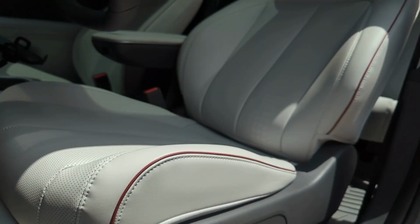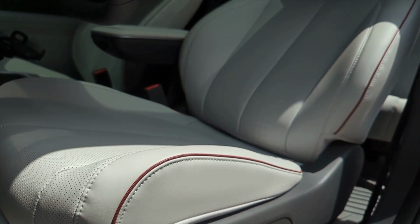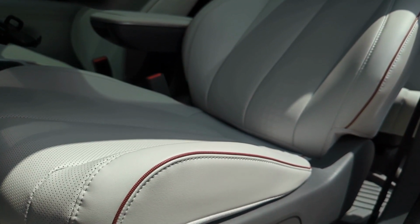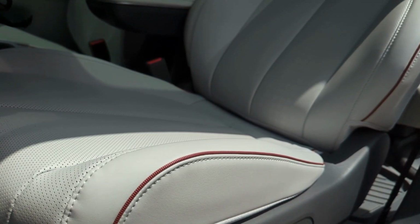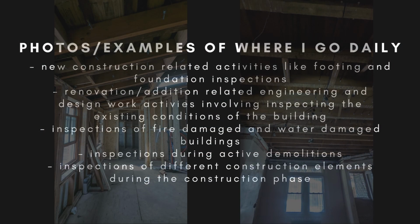Next up is another context item, which is the state of my cleanliness when getting in and out of my car. I'm not exactly in construction, as I'm not quite hands-on like that, but I am part of a structural engineering firm. We do inspections and design work all over Philadelphia. Sometimes we are inspecting new construction footings and dirt and mud. That means I'm getting dirt and mud on my boots and sometimes pants.